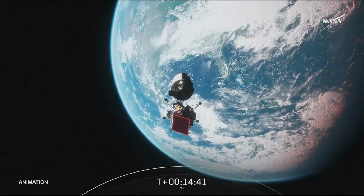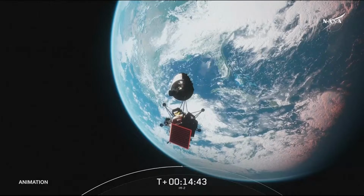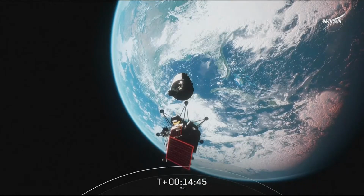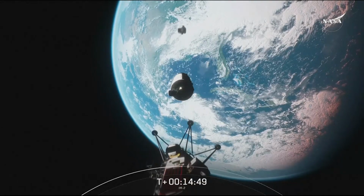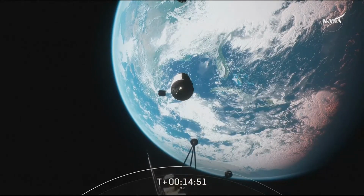Now, Josh, I understand that there are a few other commercial rideshare payloads that, like Lunar Trailblazer, will deploy from the Falcon 9 rocket after Athena. That's right, Tahira, and you can see it at home in this animation. Athena separates, and then the 3 rideshare payloads deploy. This animation has a condensed timeline. We actually expect the payloads to separate about 5 minutes after Athena.